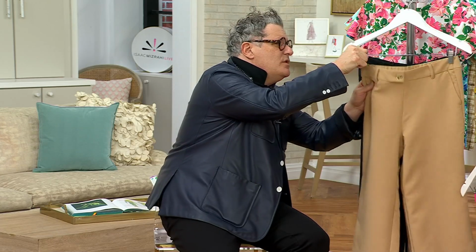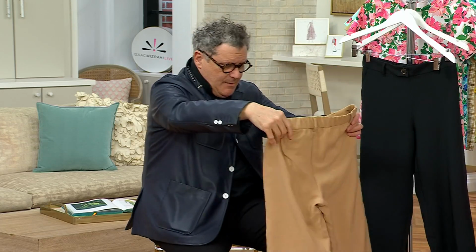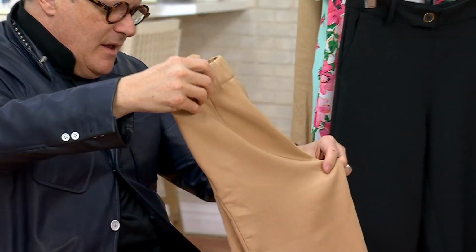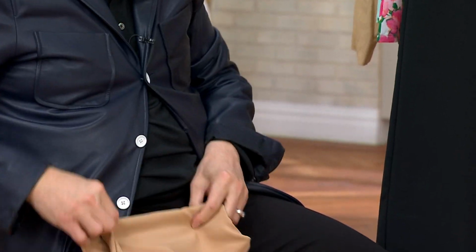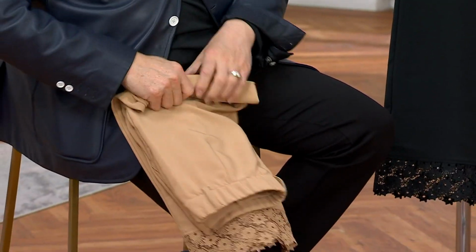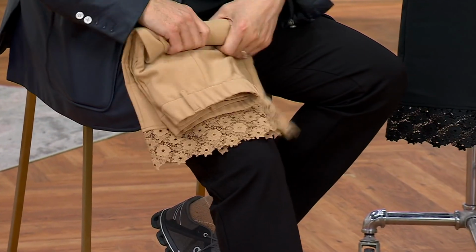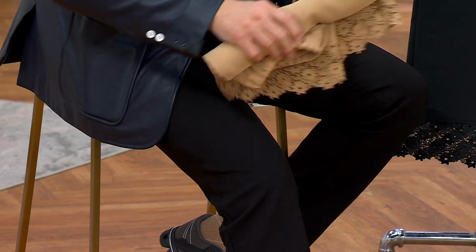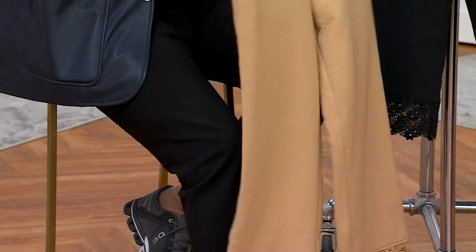Wait a minute, you know how to pack something, right? If you have a pair of pants like this, you fold it in half like that, maybe fold it in half again, and then you roll it. You really avoid any kind of wrinkles, and it just goes in your luggage like that, and then you get there and that's it. That's how you pack on the Concorde. Yes, indeed.